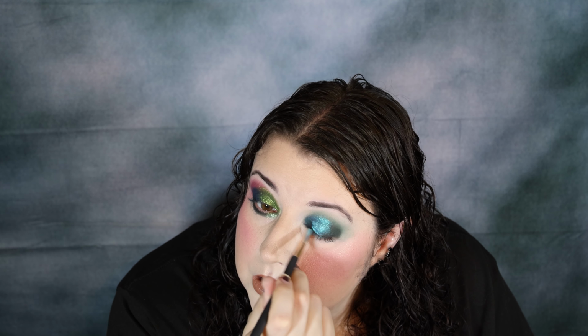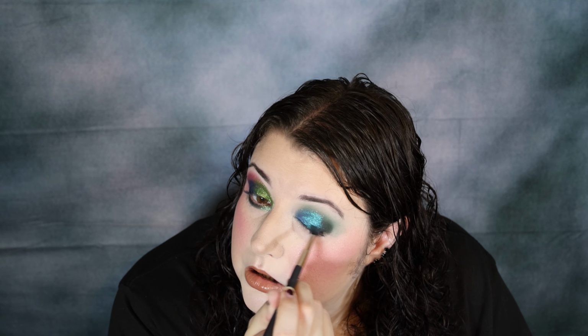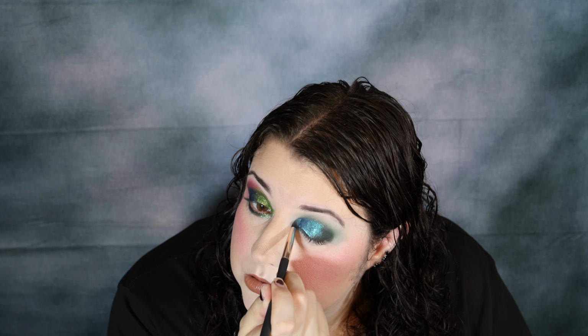That is so fun. And across from the green, I love the way that it looks. I love it. Love it, love it. All right, so, yeah. Love this.